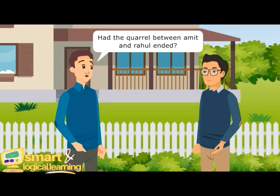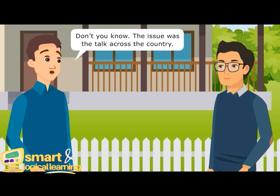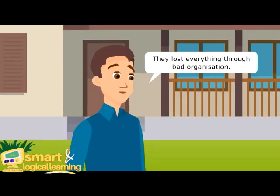Aman, had the quarrel between Amit and Rahul ended? Why? What was the quarrel for? Don't you know? The issue was the talk across the country. Their quarrel was over division of property. They lost everything through bad organization.